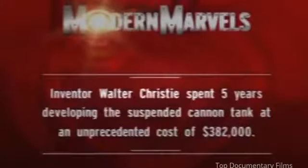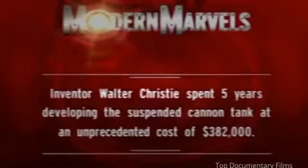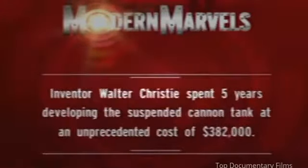Inventor Walter Christie spent 5 years developing the suspended cannon tank at an unprecedented cost of $382,000. Tank crews will return in a moment.